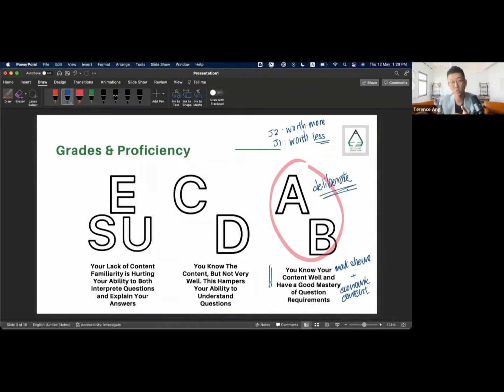Now, what you should be doing if you're scoring an A and B, then I would definitely recommend more exam grade practices, right? So if you don't have the 10-year series, that's probably a good place to start, right? Grab the 10-year series, look at the A-level questions. Don't have to be able to do all of them very well right now, but start building towards A-level proficiency.